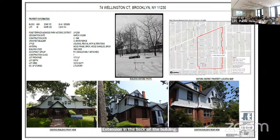Literally, there's no back of the building because this is a corner lot, so I just want to make sure we use the right terms for back and front and the side, because this is a corner lot. So the property is in a Fiske Midwood area, and it's a beautiful colonial revival house that we are doing. We are proposing an extension to it.